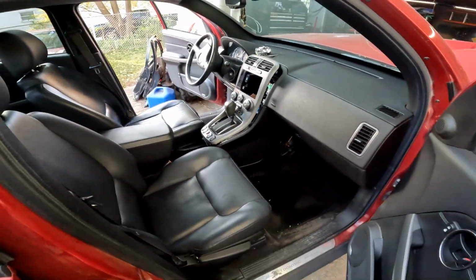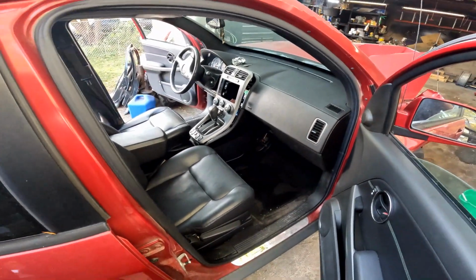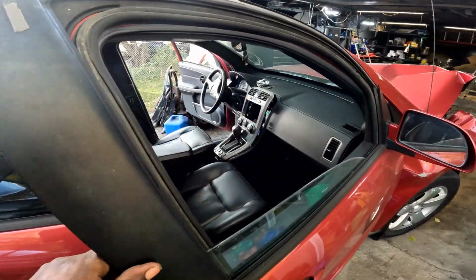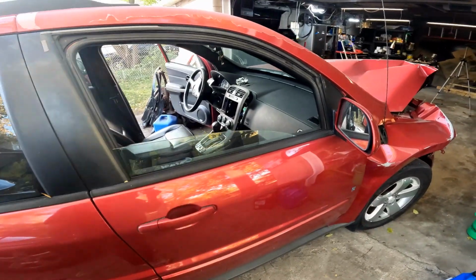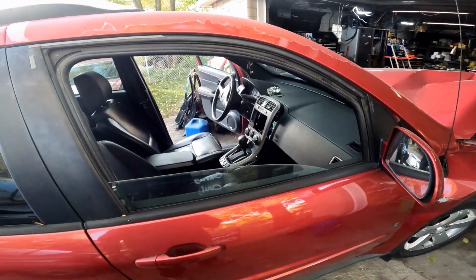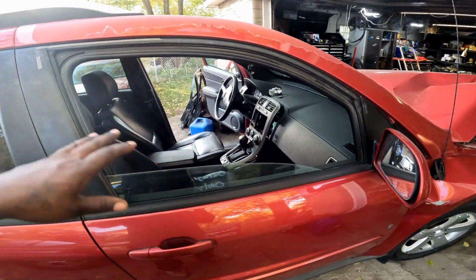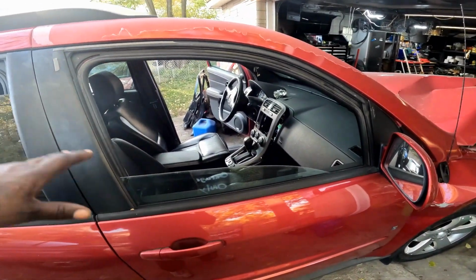The trim, well, y'all will see when I get to it, because when you're going to do the interior for the other car, that's when they go into the other car. So I'm going to be swapping interiors. The black Pontiac Torrent gets a leather interior, which the black Pontiac Torrent, if you're new to the channel, has black cloth interior.